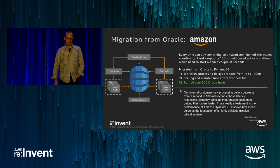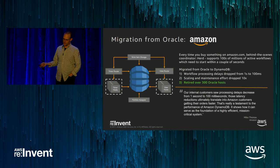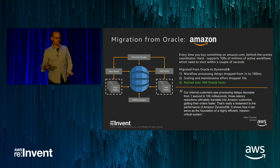So this is an internal application called Herd. I actually, way back in my younger days, managed a team in Amazon called Customer Order Workflow, which was the workflow system that took orders from the website and fulfilled them. So Customer Order Workflow was COW. The next generation of this, there were lots of them, and so they called it Herd.